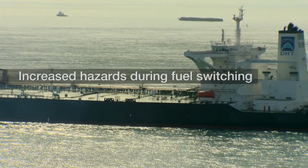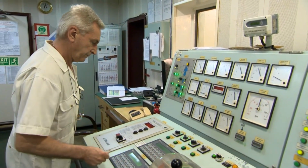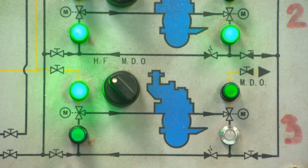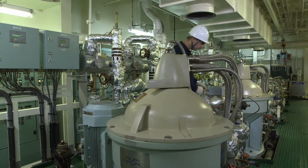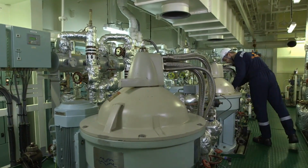Risk of increased hazards during fuel switching. The management of fuel switching needs to be adjusted as compliant fuel has different viscosity, temperature and pour point characteristics. Managing the new fuel requires a modification of operating procedures that must include reference to the engine maker's recommendations and updates.